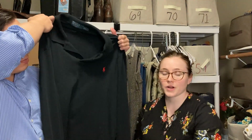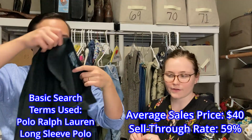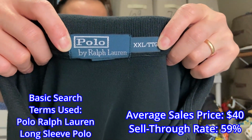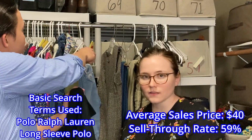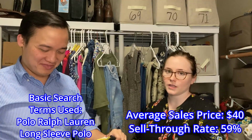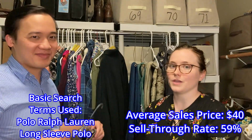Here we have another bread and butter item. It's Polo by Ralph Lauren. This is a long sleeve polo, and this is a size XXL, which is a great size. I'm excited to see how this does because this is not something that I see very often, the long sleeve polo. And I feel like people who are into long sleeve polos are really into long sleeve polos, you know what I mean? So they will be looking for them on eBay, trying to find them. And it's in black, so it goes with everything. I just think that's going to be a really quick sell.